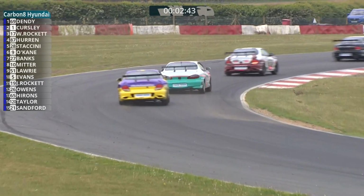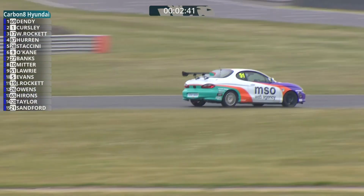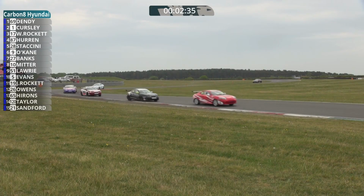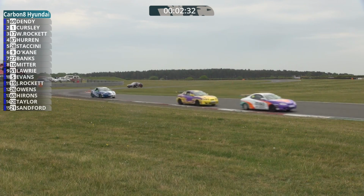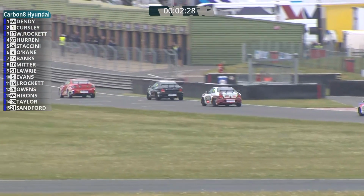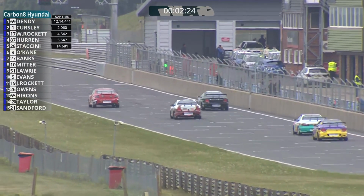Michael Evans closing up on the number 51 of Paul Lorry. Lead gap is up to 2 seconds now. New fastest lap by Alistair Dendy. He's done a 2:24.553. Wayne Rocket is now established in third.